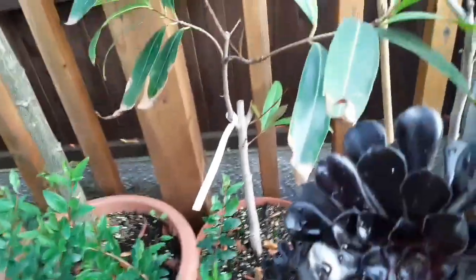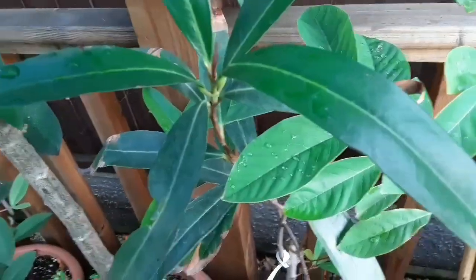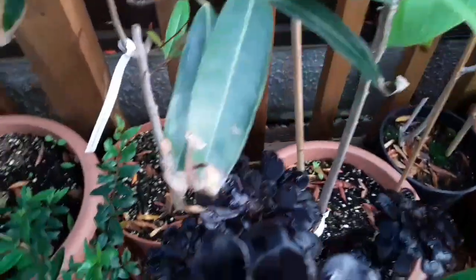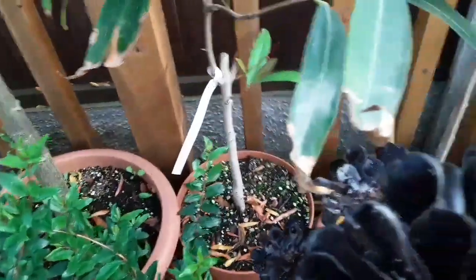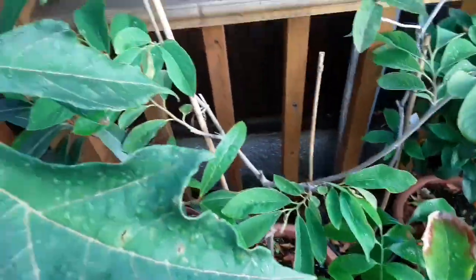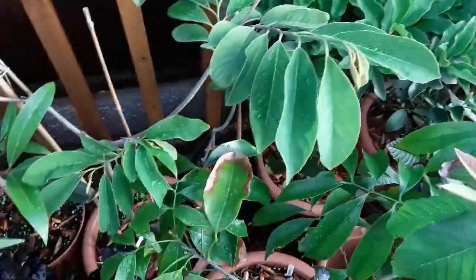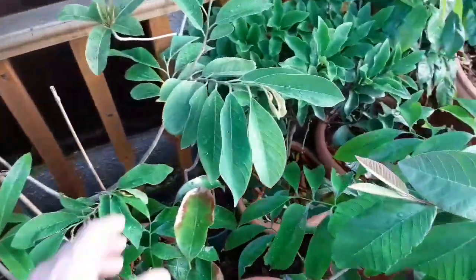At the back there I've got a rose apple, starting to put new growth on again, so I'm quite pleased about that, and quite surprised. I wasn't expecting to see any new growth on it, so I need to make sure that doesn't get frosted. This one here is an Atemoya. This is Gefner. Put on some reasonable growth this year. Doesn't seem to mind it outside.